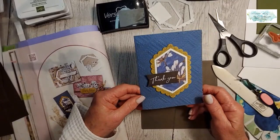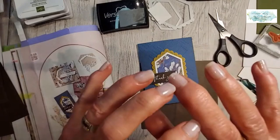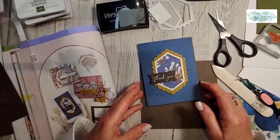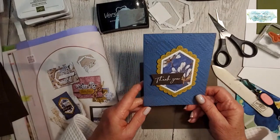Oh, agapanthus, I now know what that is. Isn't that big onion flower? It's really round, and it's usually purple. Thanks, Carol. So there you go.